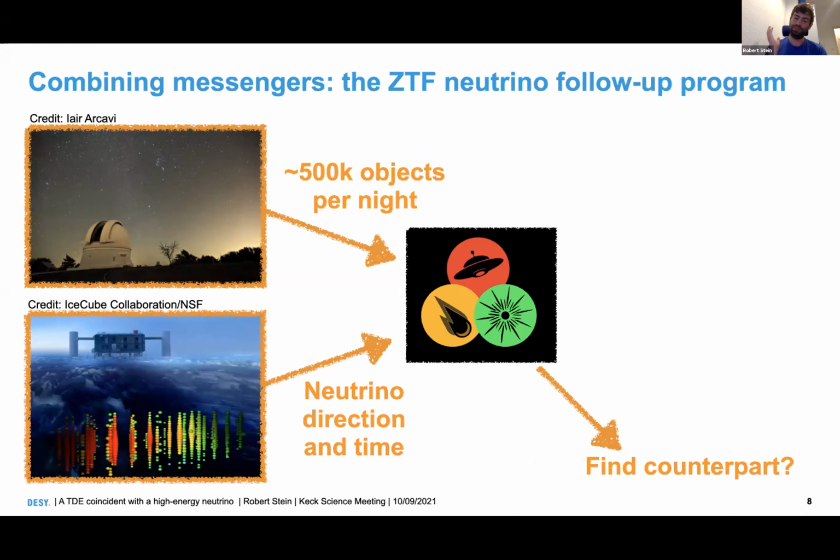And then we take ZTF, we point in the direction of the neutrino, and then we hope through our follow-up program to magically find an electromagnetic counterpart at the end. And of course, the way I've illustrated it in this figure makes it look very complicated, but it's not actually a magic black box at all.